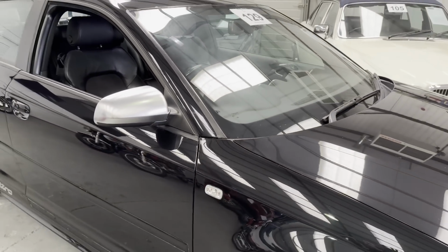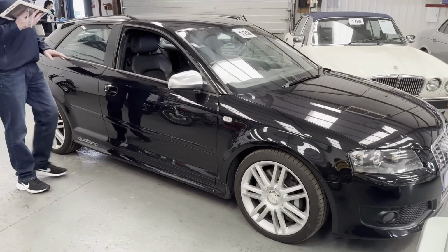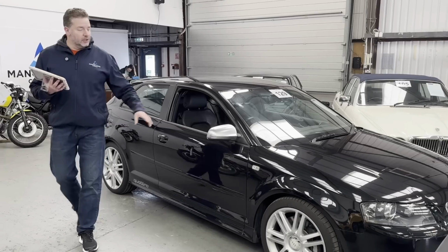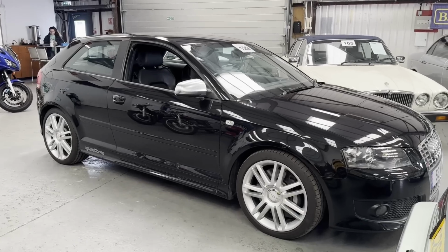Services all the way through. If you are a Volkswagen tuner or shop, this is a no-brainer. Absolute no-brainer. So tunable, little bit of engine work, a fantastic car, but no reserve. You get to set the price.